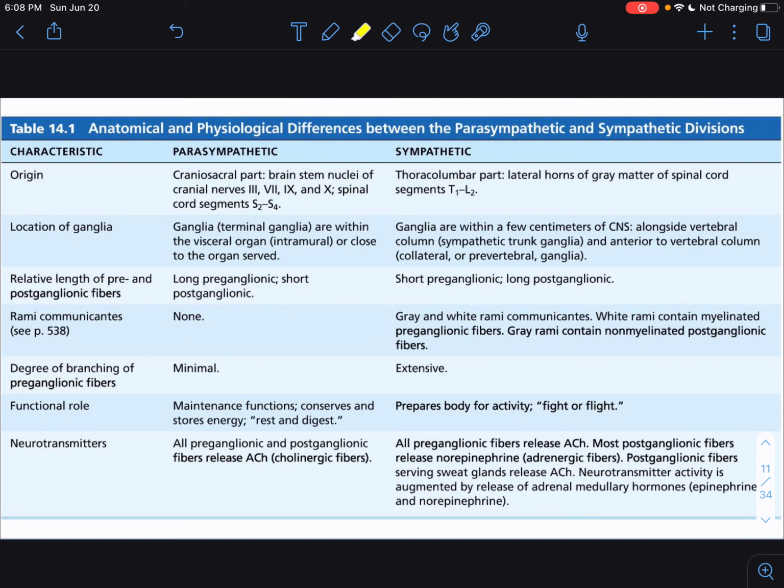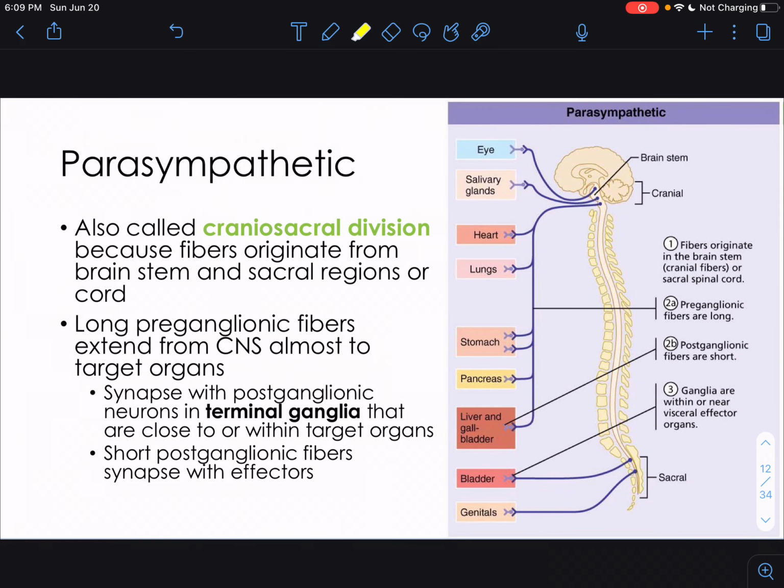Okay, so here's just some different characteristics, basically what I just said, but I'm just summarizing everything for you. So you have it on your PowerPoint. All right, and then a few more slides talking more specifically about these things.